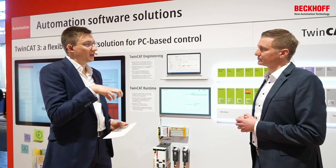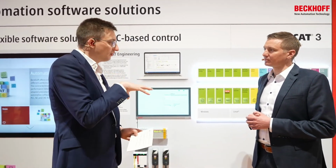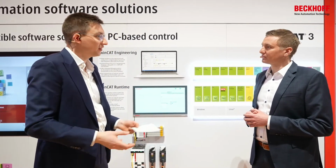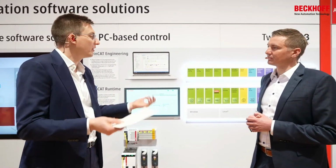So it's actually a tool which I can use even if I'm in traditional machine automation, but it's also helpful if I'm really trying to control, for example, a small local grid or even a bigger local grid, but also if you are operating a wind farm or something like this. You are right, and we are even offering more functionalities here.